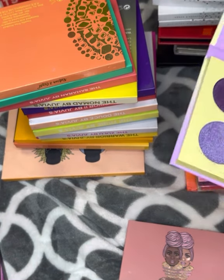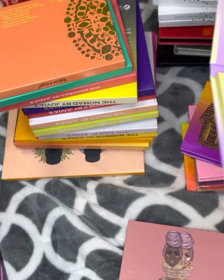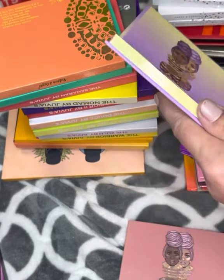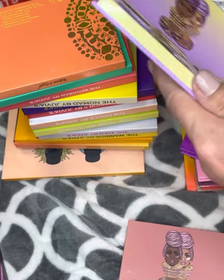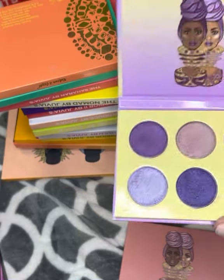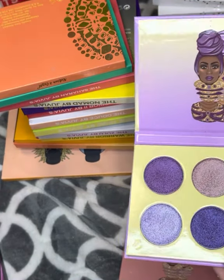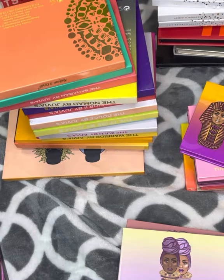This one is actually not my favoritest. If you had seen my ranking of my Juvia's Place palettes, you would know that this is my favorite purple one that they do, but it's not my favorite palette from them. But I'm not getting rid of this because, like I told you guys in that video, the color story really resonates with me.